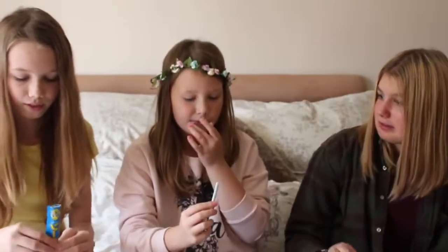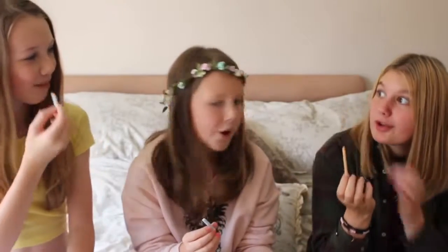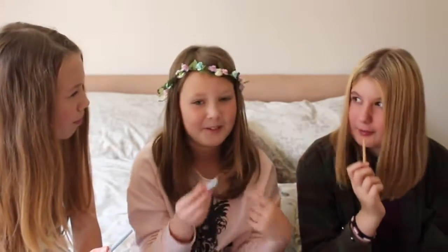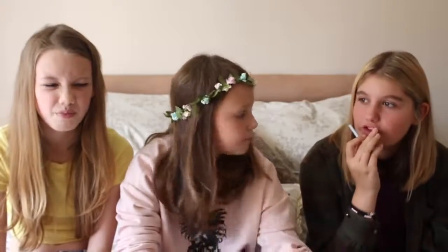Can't get it out of the packet. They're hard. Oh my god, I can't even bite it. They're like blue sticks. I don't know how, but they're so fizzy. My teeth hurt. Mmm. I like the curler one. I feel like they're rotting my teeth. I'm gonna try a curler one. They're like really fizzy.